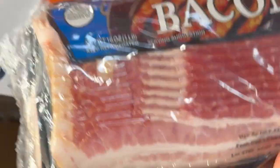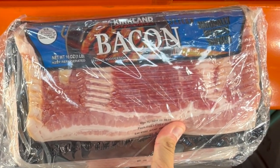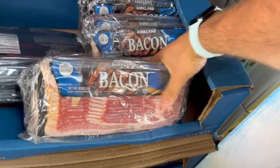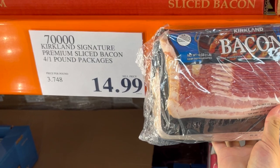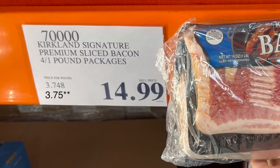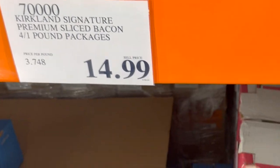To kick things off, why don't we cover my favorite food group first? It's going to be bacon. Bacon from Costco and Walmart, not very comparable. We're going to start out with Costco's bacon. You're going to see right here the blue pack bacon. This bacon comes out to $3.78 per pound. And the best part about all this, you get it in a 4-pack, so it's going to last you a long time.